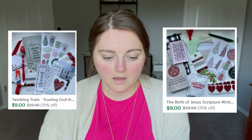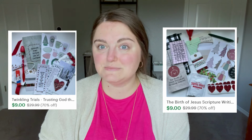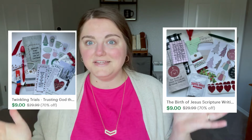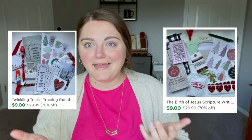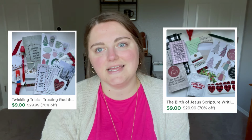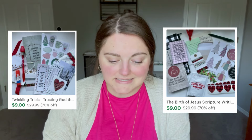So 70% off, I have a few kits. And so these kits are two of the Christmas kits, and they are only $9. And you get a full complete kit that's cheaper than even buying only the devotion book on Amazon. So I have the Birth of Jesus scripture writing kit, and then the Twinkling Trials kit, which is all about Bible stories related to the birth of Jesus that have to do with trusting God. So those are two kits that are on sale for 70% off.